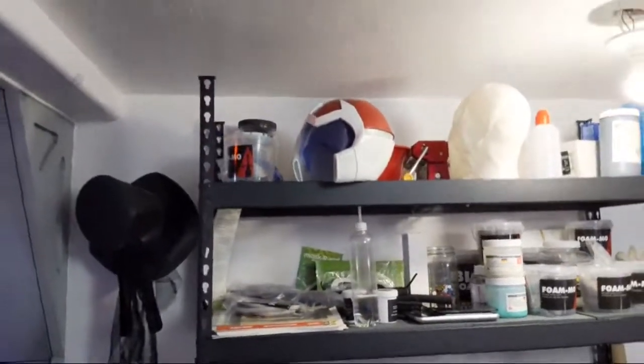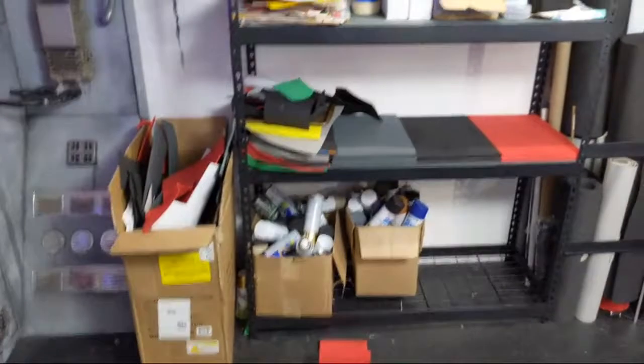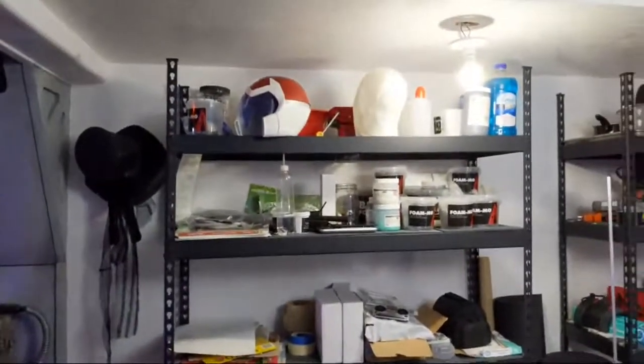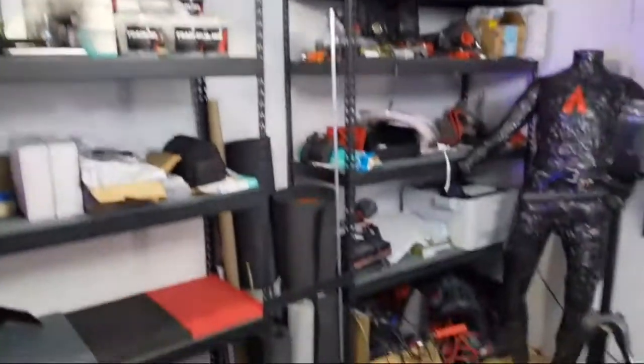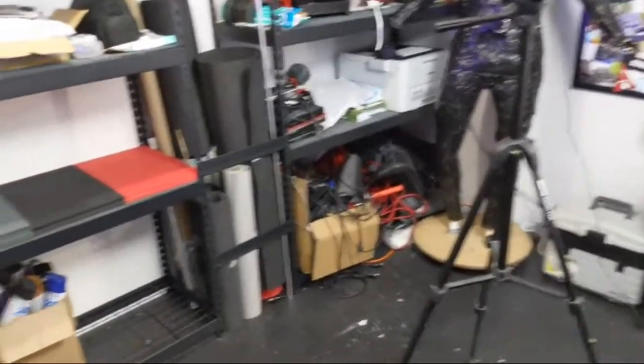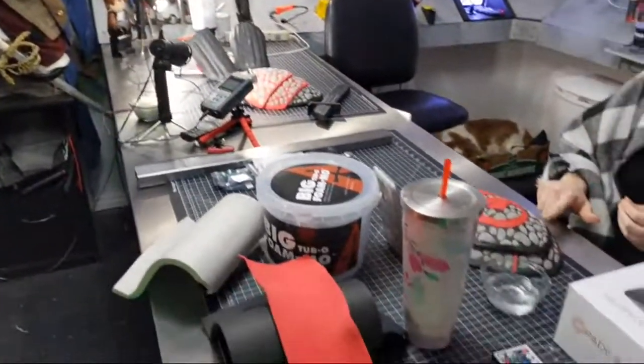So here's our kind of shelves that we have. So you saw where I had the foam. And we recently just got these shelves put in. And just a disclaimer, we did try to clean up the shop a little bit before you guys came over to check it out. But we still tried to leave it kind of how it is most times, with stuff all over the tables.